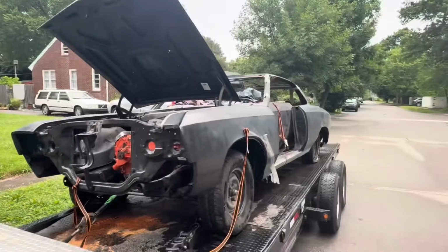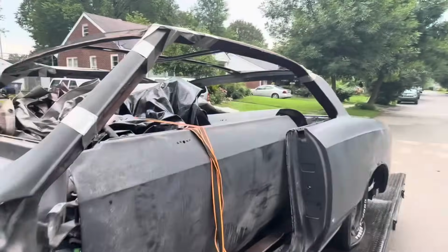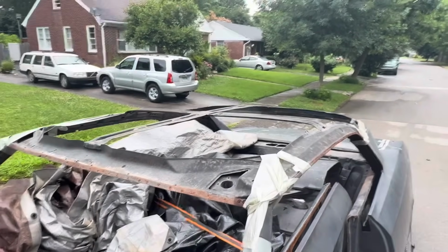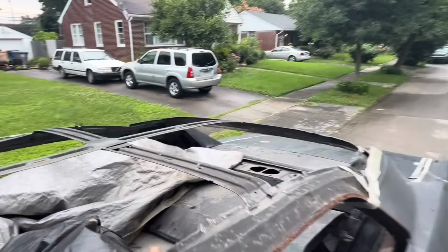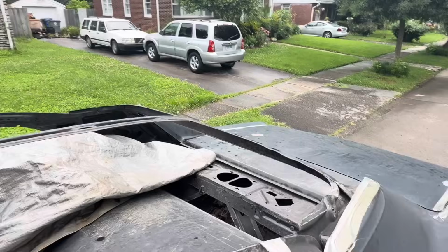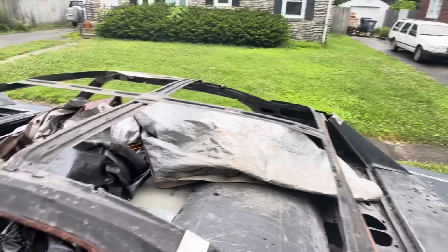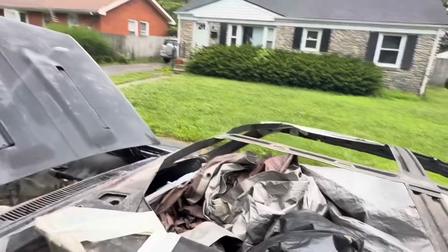So it's presentable. And if you haven't noticed, I haven't said anything about it, but it does not have a roof skin on it. They removed the roof skin, which is a shame. But all the structure's there. The structure's not rusted for the roof. So I'll be able to get a roof skin put on it. I don't know if I'll do that or if that'll be on to the next guy.